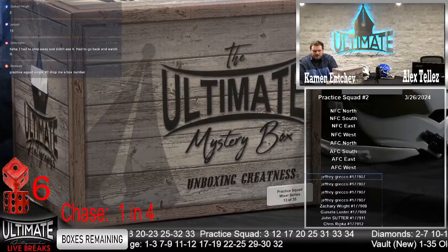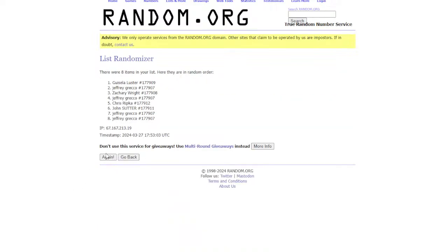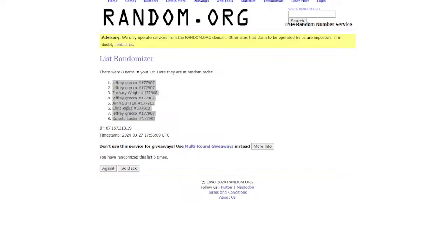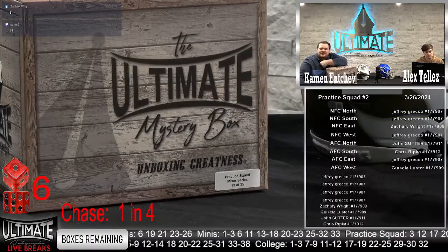All right. Randomizer going up. I think that vault is one to go, right? Yeah, so we are getting close. All right, Jeffrey's got that Josh Allen spot. John's got that Jerome Bettis spot. Jeffrey in the Peterson spot as well. And DeMarcus Ware spot. Let's see, NFC East would be Zachary Wright, a guy that wins a boatload of Cowboys in our break room. So Jeffrey, you've got the NFC North and South. Zachary, NFC East. Jeffrey, NFC West.